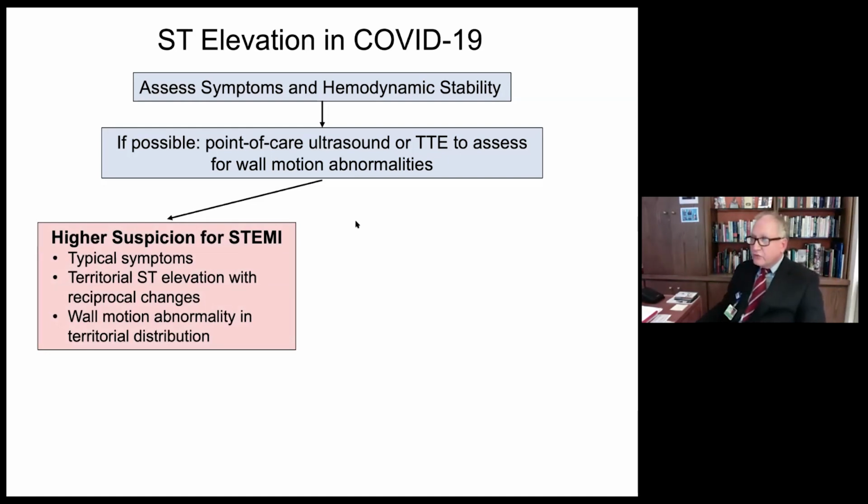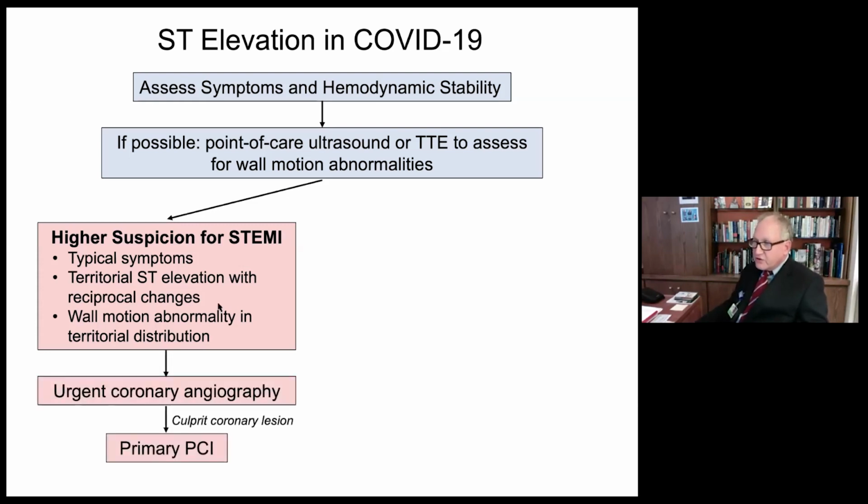For those individuals who have a higher suspicion for STEMI, that is to say typical chest discomfort symptoms, territorial changes on the electrocardiogram with ST elevation and the specific distributions of anatomic myocardial infarction with reciprocal changes in opposite leads, and specifically wall motion abnormalities in a territorial distribution worrisome for an acute STEMI, those patients with high suspicion should proceed to urgent coronary angiography, and if a culprit coronary lesion is identified, to proceed with primary percutaneous coronary intervention.